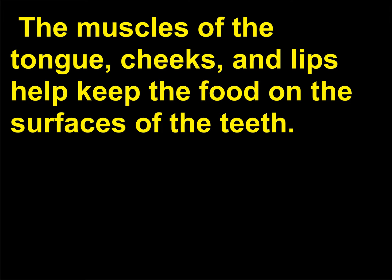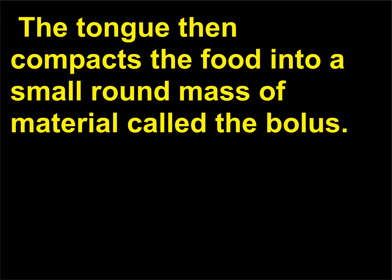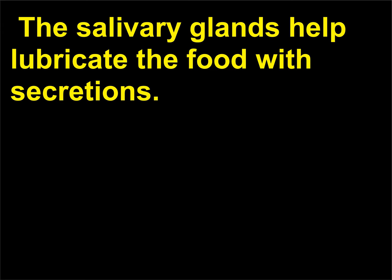The muscles of the tongue, cheeks, and lips help keep the food on the surfaces of the teeth. The tongue then compacts the food into a small round mass of material called the bolus. The salivary glands help lubricate the food with secretions.